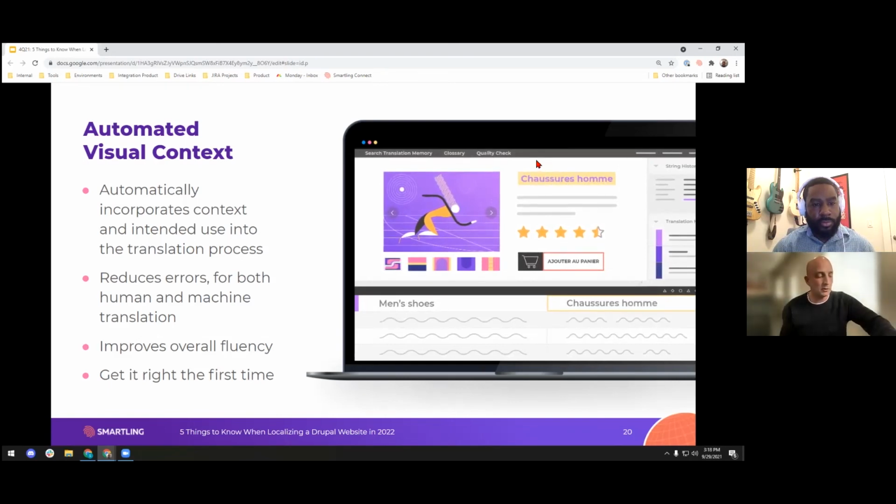Another popular way that this is used is a lot of companies that we work with will have their own internal review processes where they use their subject matter experts. And they found it's hard for them to take screenshots and put them in an Excel file and write what translations they want changed, what's the original one, what's the new one, and then try to track this and get it all done.